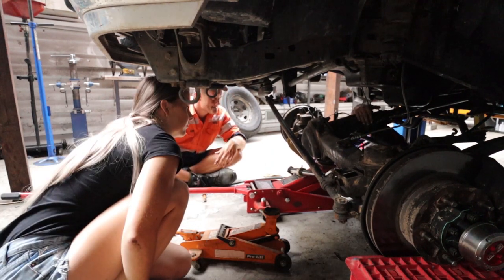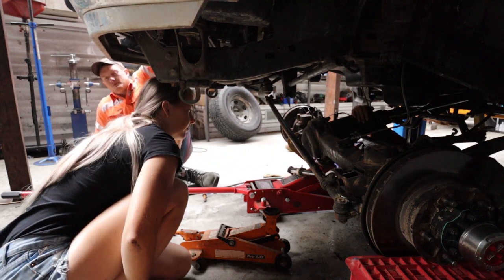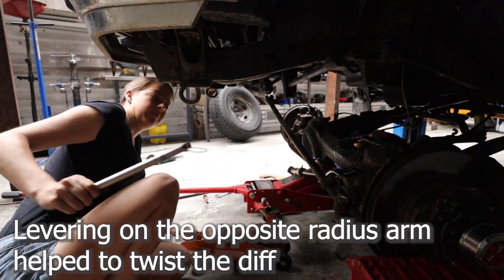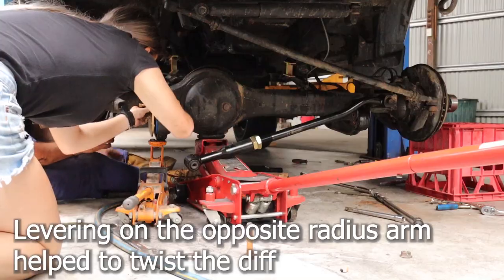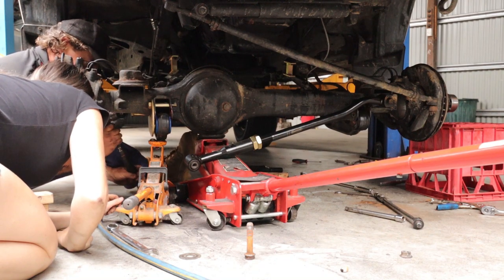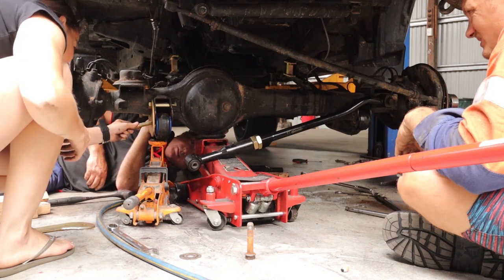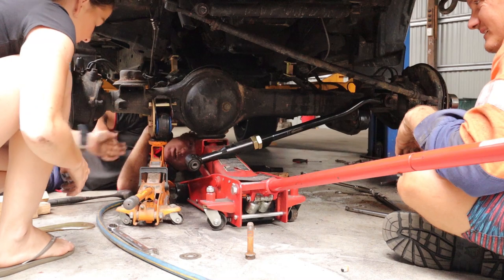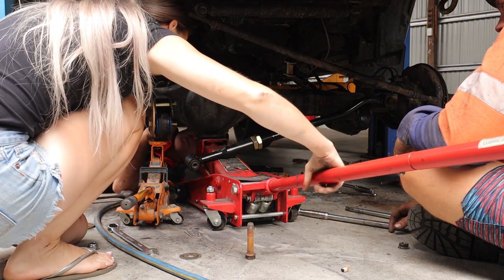Alright, hang on. The whole diff needs to twist down. I think we do need to leave that bit that you got there. That just needs, the arms need to go up. Yeah, needs to go up, straight through. Go down the jack, it might just be enough to let off.